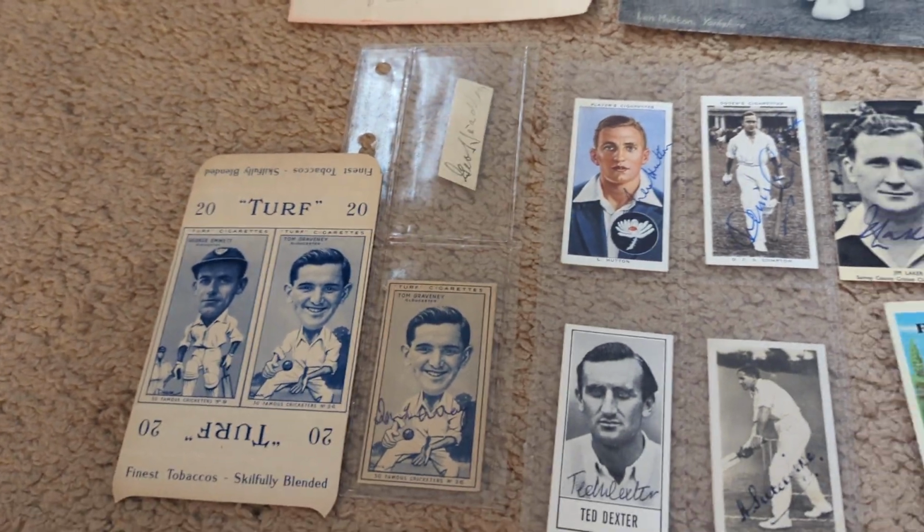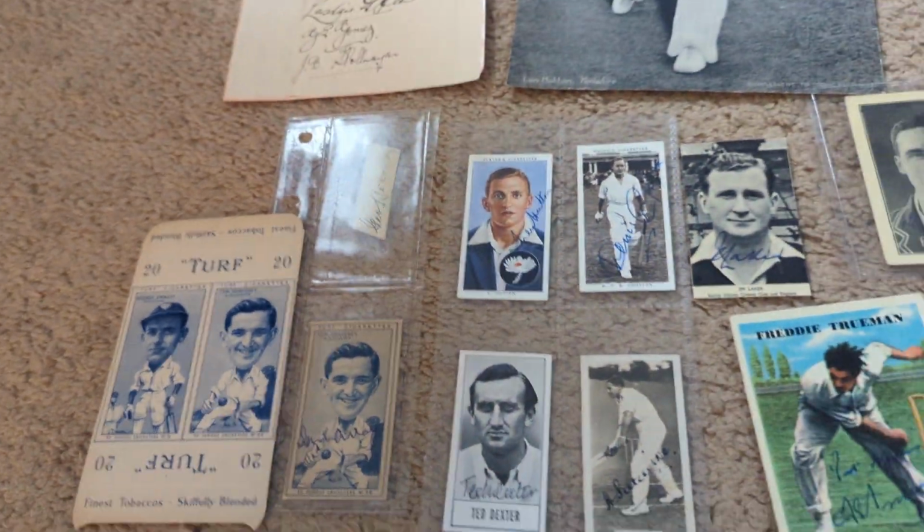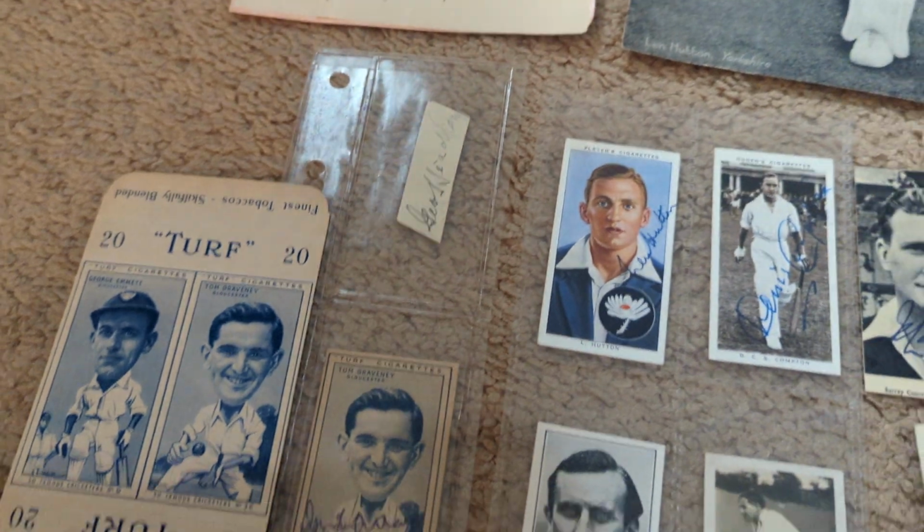Wanted to quickly share some vintage pickups I've had lately. There's some really neat stuff here, and yeah, excited to show it off.